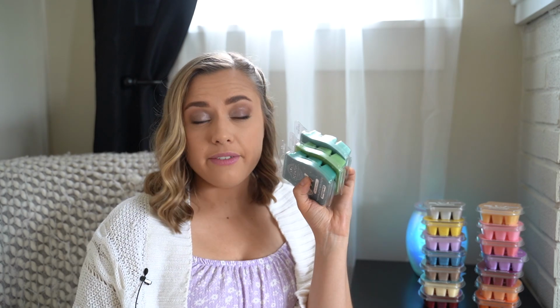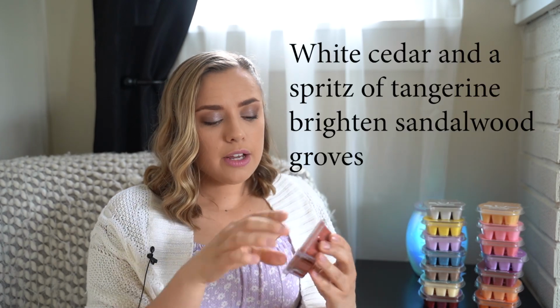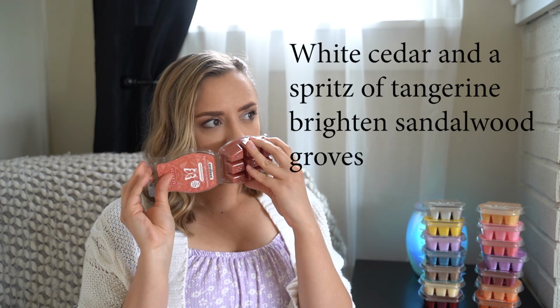I could be totally wrong, but the rest of the collection I picked up. All of these are actually new to me. I have never tried any of these, but this Sandalwood Tangerine is brand new. So let's talk about this one first from the Father's Day collection.